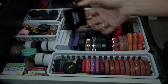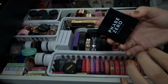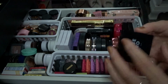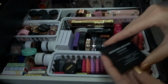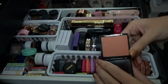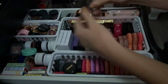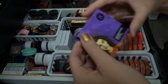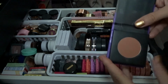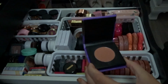Here's some deluxe size samples, or like Ipsy bag ones that didn't fit in the smaller one. This one's the Phase Zero blush in Making Moves. These ones are always so hard to open. That's what that one looks like. I have a Sugar blush in Peach Peak. I'm going to take the plastic out.